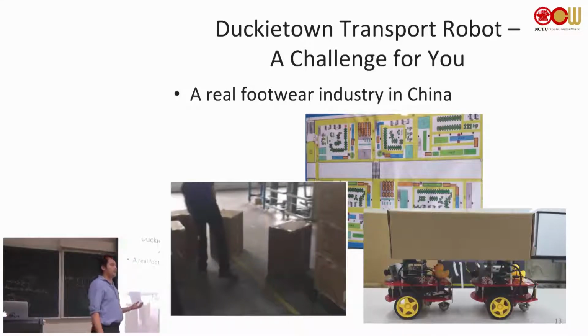When I told him that I'm doing robotics, he said, can I just use a tape on the ground of this factory, and you use your robot to carry the boxes? So that seems like a very easy task, right? Before that, they tried to build a magnetic or some different track. But you can imagine that the requirements can change from time to time.